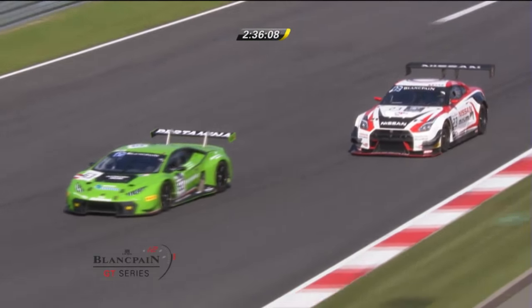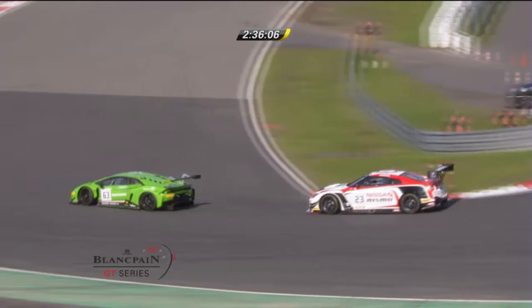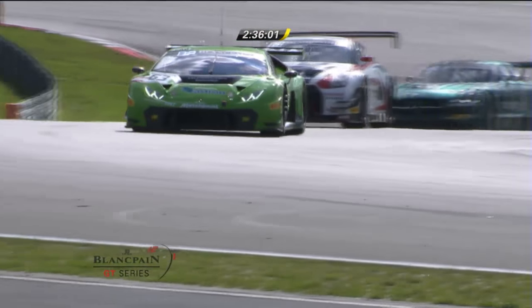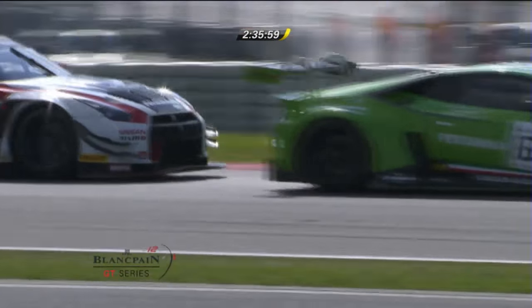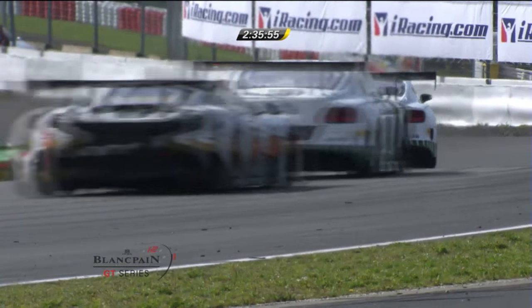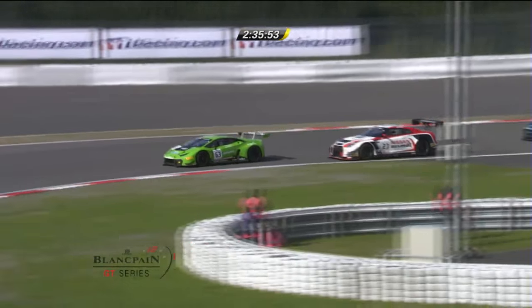Nissan still looking, but all it's doing is showing its nose. It's not doing anything more that is threatening. And Adrian Zag probably feels now reasonably comfortable that he's not really under serious threat. Yeah. So what's going on in the Nissan thought process? Bob Neville has the answer, and he's with OJ in the pits.